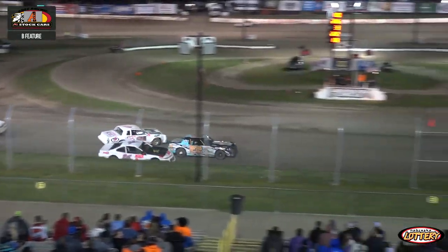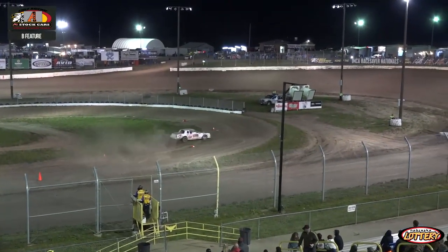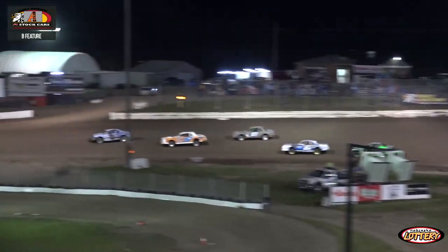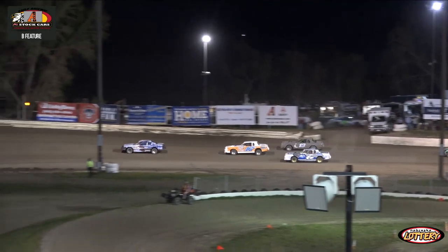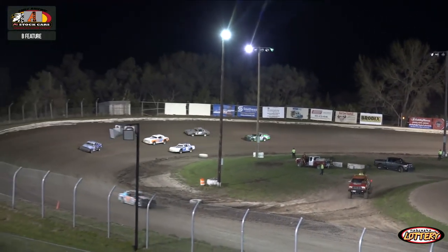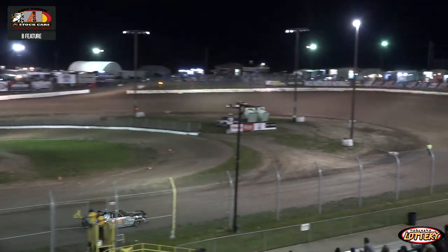Oh, a little squirrely on the exit. Got contact, one car going to the infield. Up over the mini, that's the 5, Eli. And now we got another car on the guardrail exiting turn 1. Caution is out. Little Dukes of Hazzard right there for Marty.